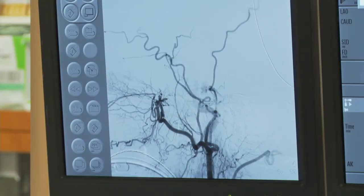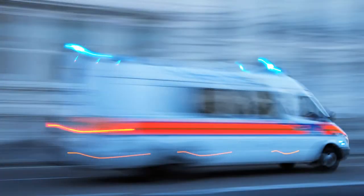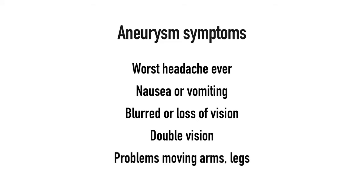Often called a silent killer, most aneurysms exhibit no symptoms. But if symptoms are experienced, it is important to recognize them and get to an emergency room immediately. Some of the signs and symptoms of an aneurysm rupture is the worst headache of their life. A lot of patients come in complaining of a thunderclap headache. Other symptoms that they may have is nausea and vomiting, blurred vision, double vision, or problems moving their arms and legs.